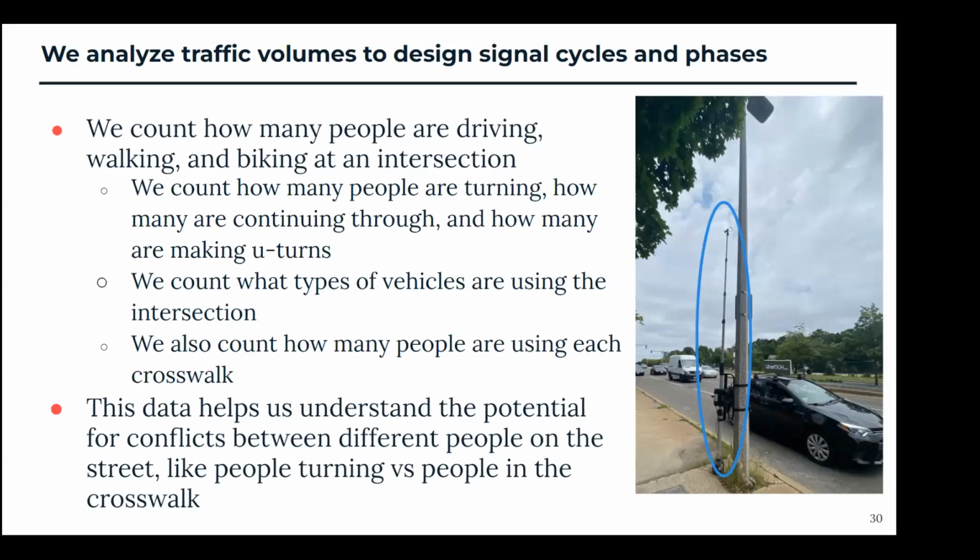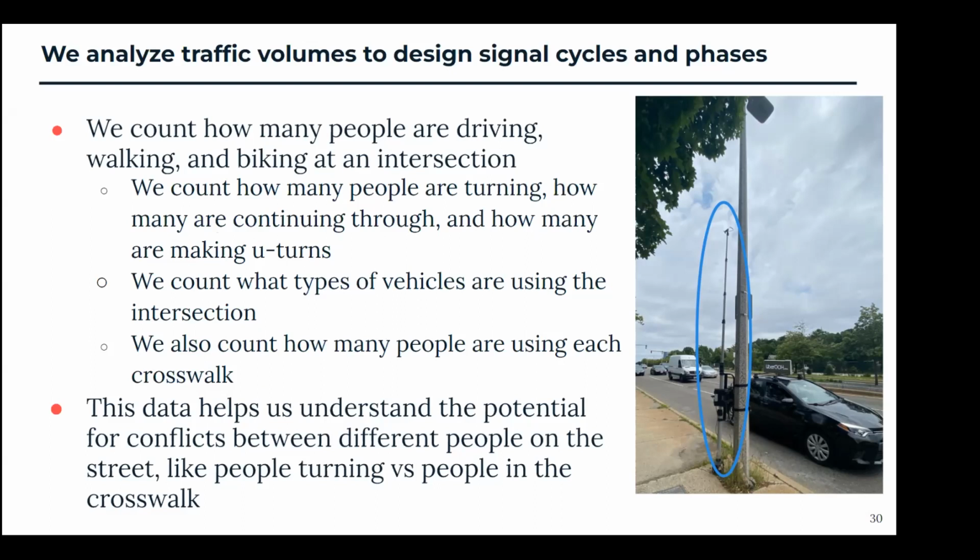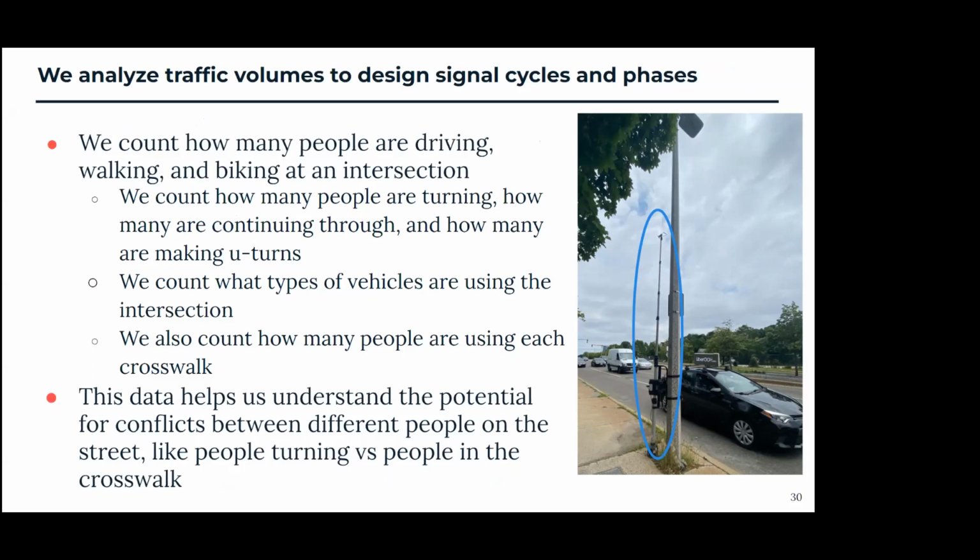In the very beginning, when we're thinking about changes to or reconstructions of an intersection with perhaps a signal, we collect a lot of data. We collect counts of how many people are using the intersection in a variety of ways, how many people are turning in different directions, how many people might be making a U-turn, because that's a very specific need to design for. We also collect what kind of vehicles are being used: personal vehicles, small trucks, large trucks, buses, bikes, pedestrians on foot, things like that. And for the specific crosswalks, we also collect granular data on how people are using one crosswalk versus another, or which direction they might be traveling in that crosswalk. The data helps us understand where those potential conflicts between the users are, such as people turning versus people in the crosswalk. Next slide, please.